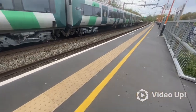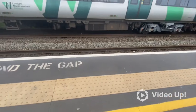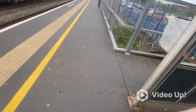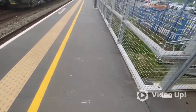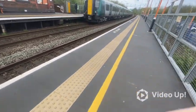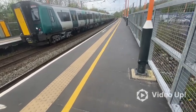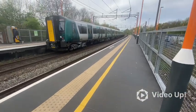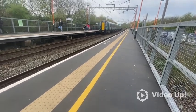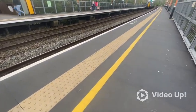Hey, it's Vic Hall. I haven't seen this unit in ages. In my opinion, I prefer 730s to 350s. 730s. So now is the 1529 West Midlands Railway service to Wolverhampton. Hey, they still have the old PIS screens here.